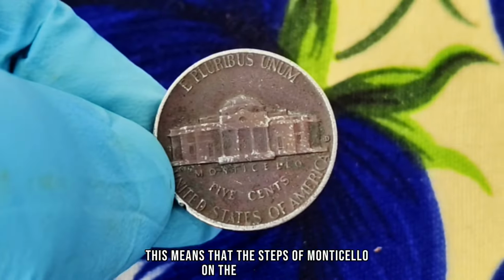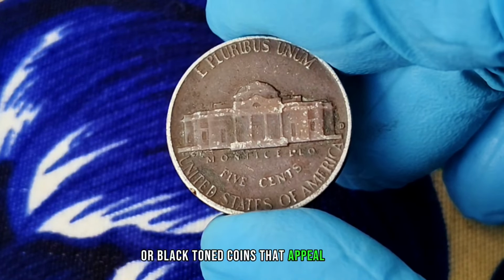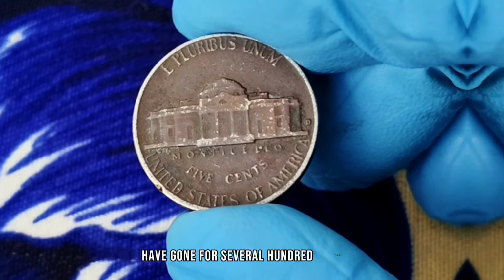So, let's get down to what everyone's wondering about: the market value. A 1964 Jefferson nickel with a D mint mark in circulated condition typically isn't worth more than its face value. But when you have unique qualities, such as a mint error, full steps, or distinct toning, the coin's worth can increase significantly. Recent sales show that high-grade 1964 D nickels with full steps have sold for over $800,000, and nickels with noticeable mint errors can go for even more. In exceptional cases, rare errors or black-toned coins that appeal to niche collectors have gone for several $100s at auctions.